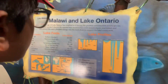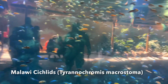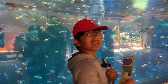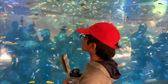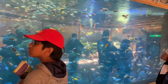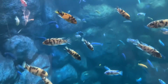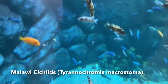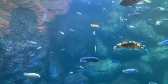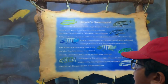After that, we saw gorillas, and after seeing gorillas, we saw tiny fish. These fish looked really beautiful and colorful, and the board there said that they're actually pretty small. These are actually one of the larger ones. These fish are called cichlids, and they're found in Lake Malawi, which is in Africa. Lake Malawi is in the southern region of Africa.